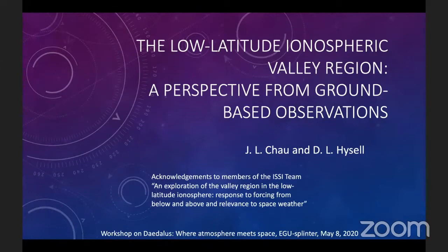Well, thank you, Claudia and the organizers. It is my pleasure to be in this workshop of this exciting Daedalus mission. As you can see from the title, the low-latitude ionospheric valley region is highly relevant for Daedalus, and Daedalus for us, the mission, the observations, and the science that we are doing.